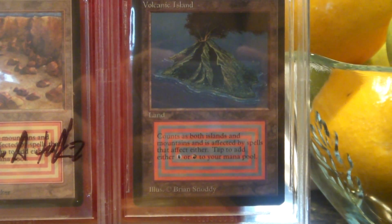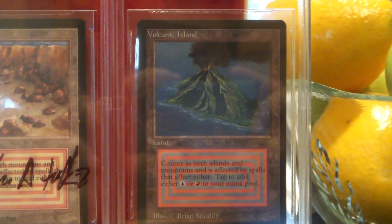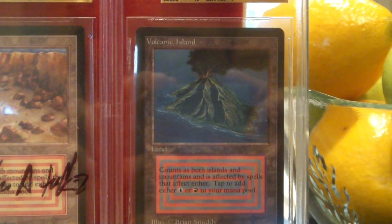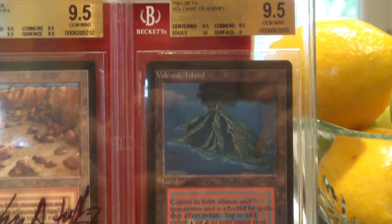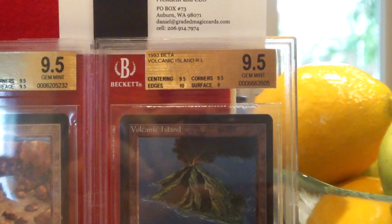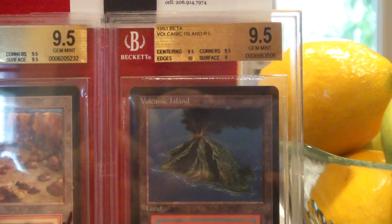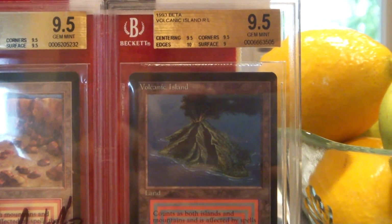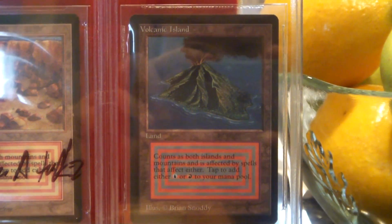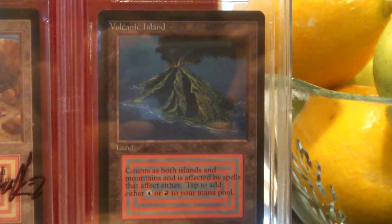A beautiful card because it channels the blue or the red mana, two very powerful colors. A very simple illustration by Brian Snuffy, but just a beautiful, beautiful piece. And the only one in the world. And I think we graded a couple PSA 10s. I think there's 3 PSA 10s in the world, but this is the only BGS 9.5. And I would tell you, it is very difficult to get one centered, left to right.